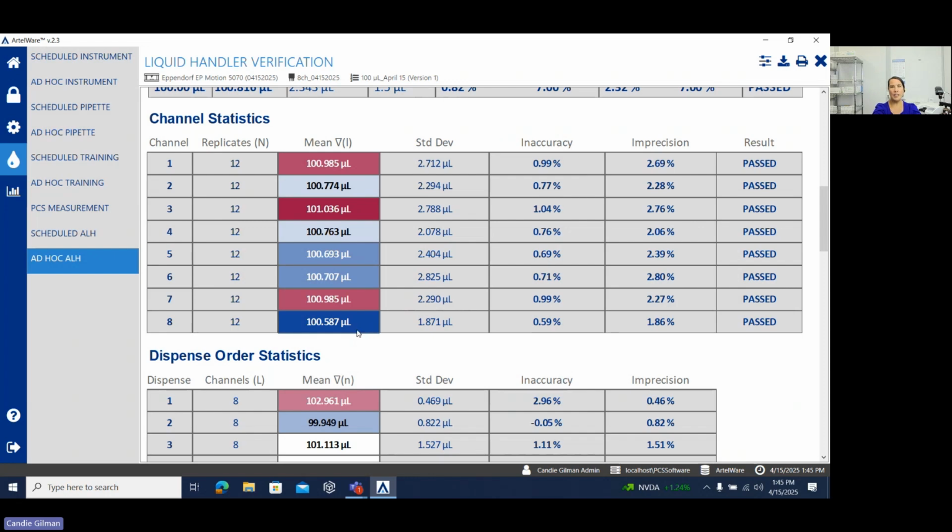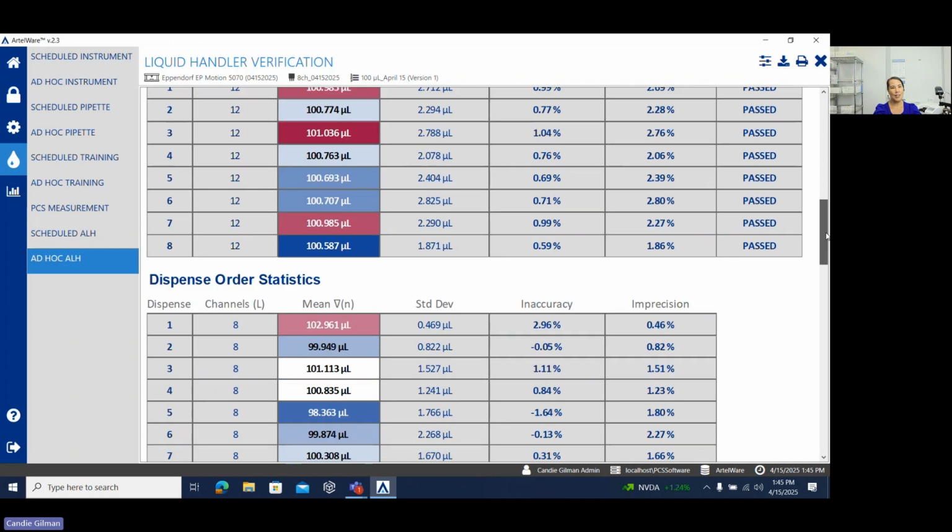And then if we take a look at channel 8, it's under-delivering. You can see that its coloration for the channel statistic is blue. Its inaccuracy is 0.59. Its imprecision is 1.86. But each of these channels are passing. So that means I've got a passing verification for this epMotion's 8-channel head.